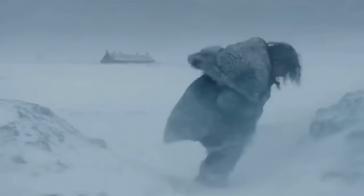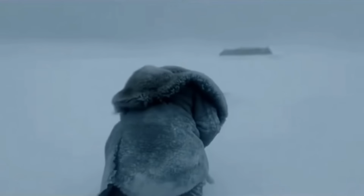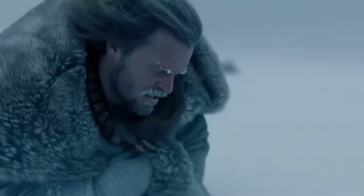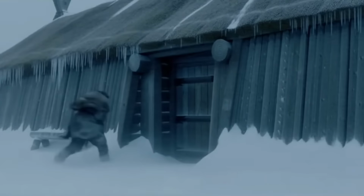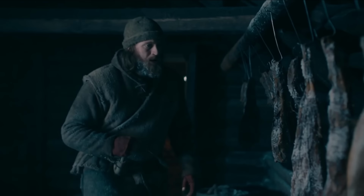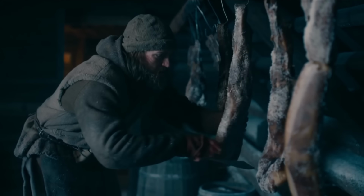But the relative warmth was deceptive. Cold snaps still drove temperatures to minus 30, and the longhouse was designed not for average conditions, but for the worst nights of winter. The nights when exposed livestock died and food stores froze solid.